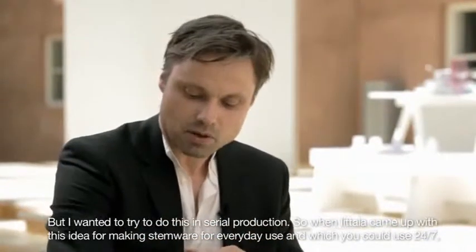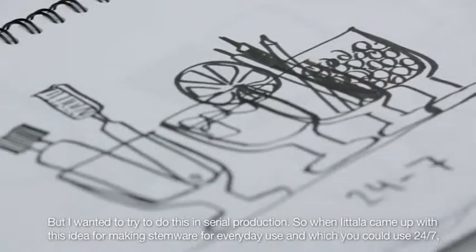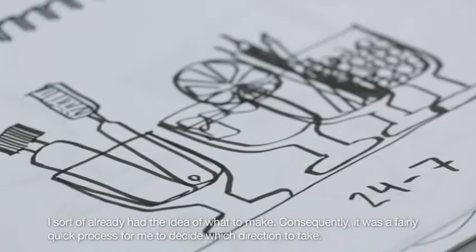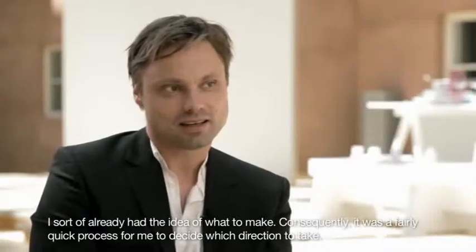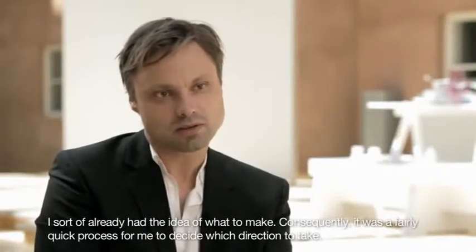So when Iittala came up with this idea of making a stemware for everyday use that you could use 24/7, I already had an idea in my mind of what to make, and so it was a pretty quick process for me to decide in what direction to go.